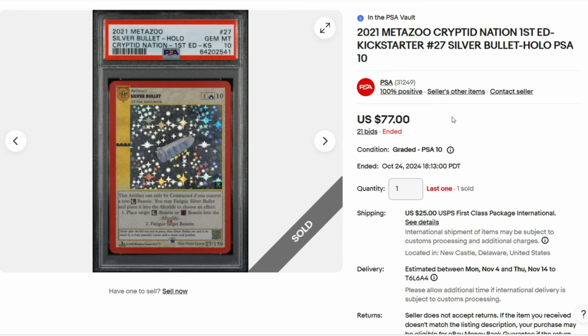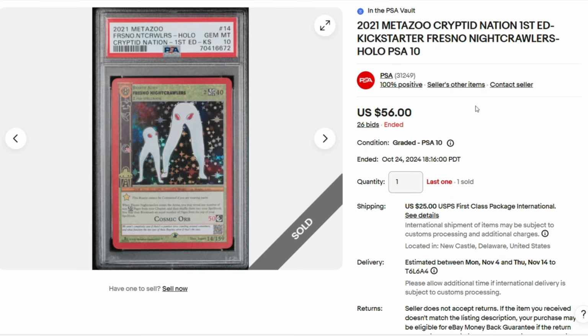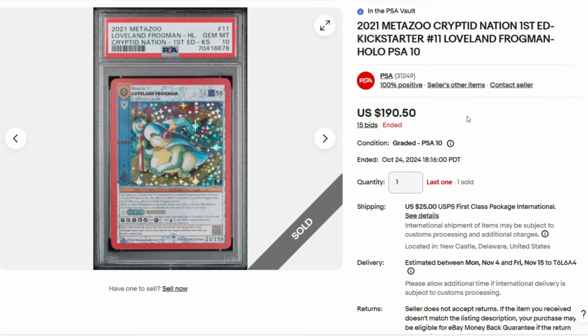Next we have a few Kickstarter cards, PSA 10. So we have Silver Bullet, Kickstarter, PSA 10, $77 in auction. Fresno Nightcrawlers, PSA 10, Kickstarter, sold for $56 in auction. Here we have Loveland Frogman, Full Hollow Kickstarter, PSA 10, sold for $190.50 in auction.